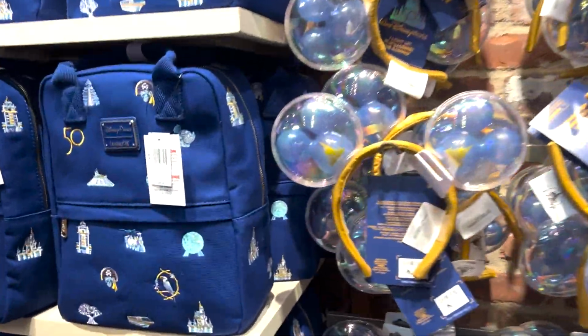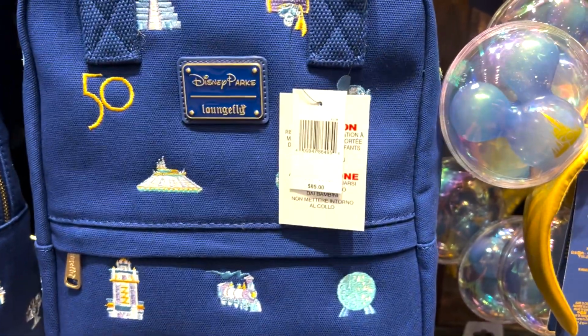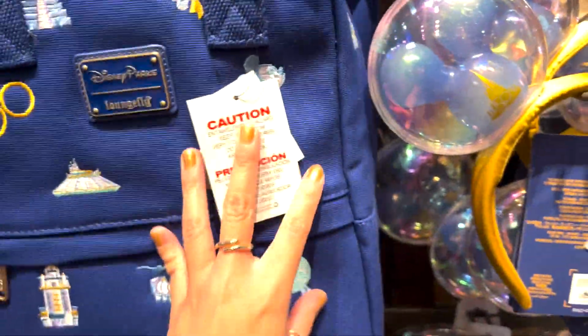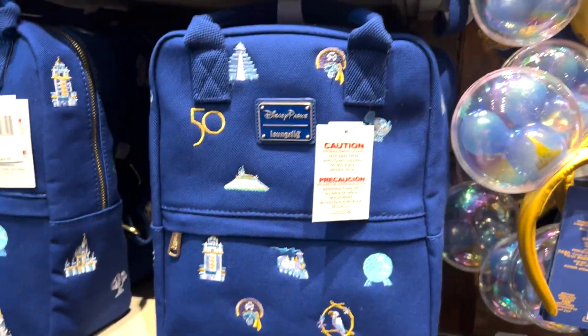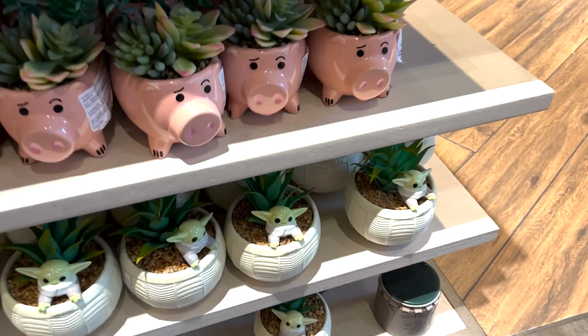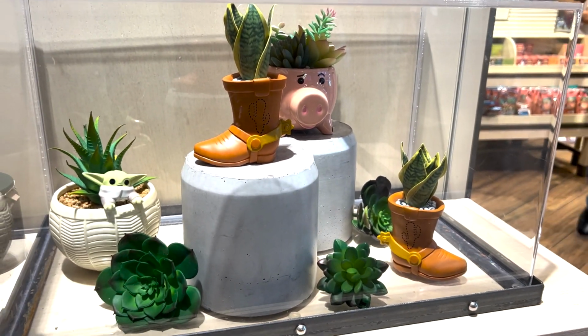Like if I didn't already have the bag, like my Dooney and Bourke, I would think about it. But this would be a summer bag. Yeah. But I love it though. I think it's really cute. Wait, I love this little baby Yoda one though. That is so cute. And they got the little pig from Toy Story. That is so cute.